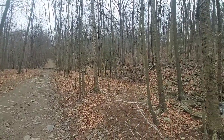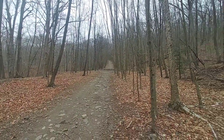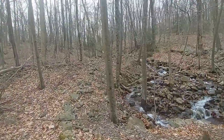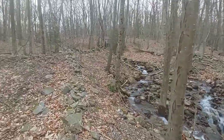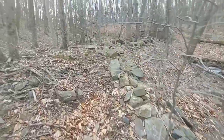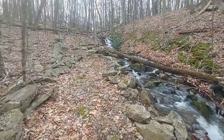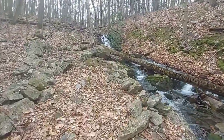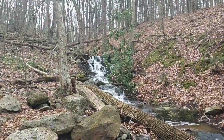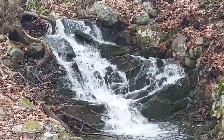And shortly after crossing Longhouse Brook, within a tenth of a mile, you come to an ATV path, Jeep road. The trail crosses it, but I heard this waterfall just to the south of that crossing. I came down to check it out. And these are more flumes than falls, but quite scenic.